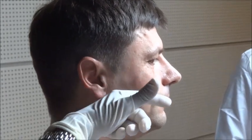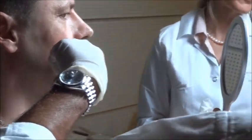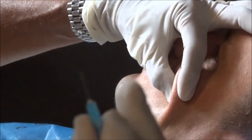Okay, so you can see, if the camera can see it, what we have done. We got some lift here. The nasolabial fold was marked here. You don't even need to inject because it got lifted. So you see this contour right here we created. And that hurts maybe a little bit, maybe not.